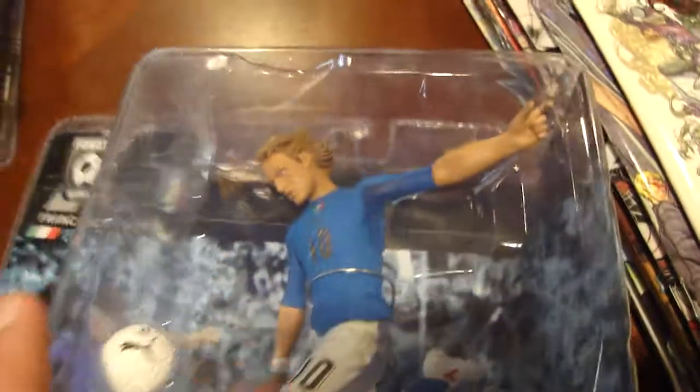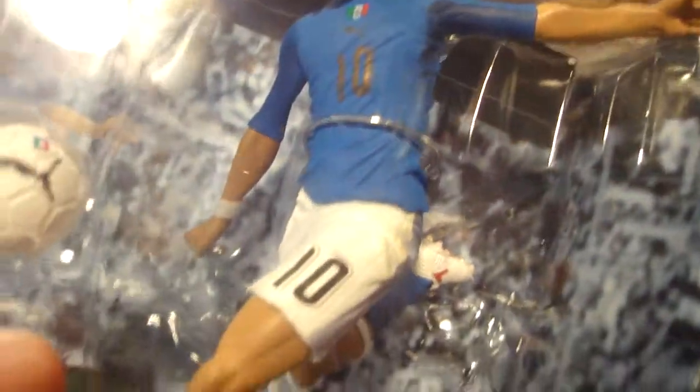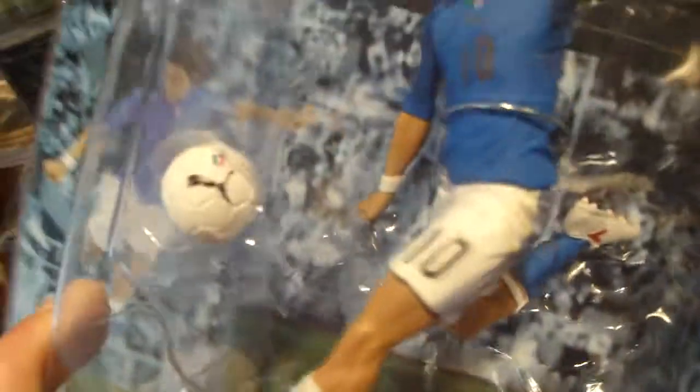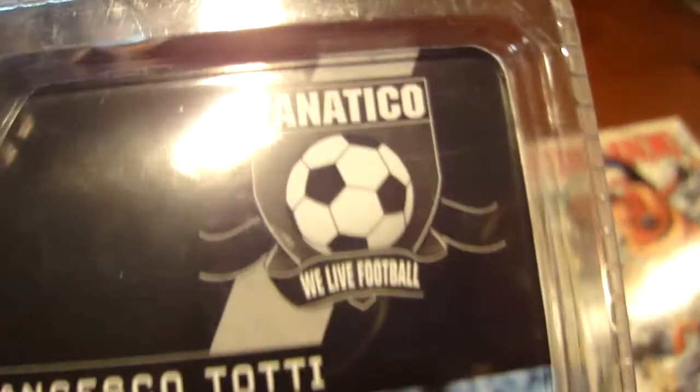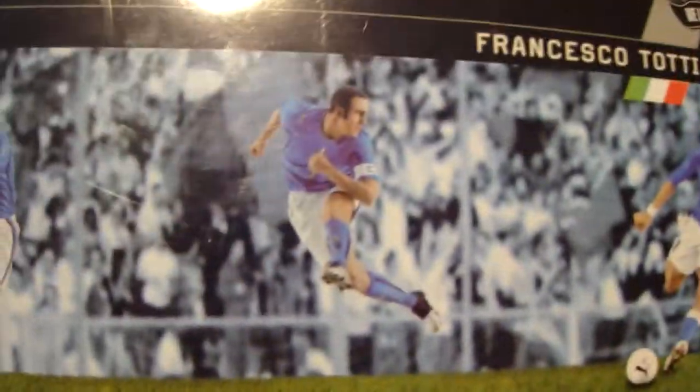This one's actually sealed, but I will be opening it to display it. The detail on them is just incredible. The Puma soccer ball with the Italian logo, that's so cool. Surprised it only has the 3 stars and not the 4 stars for the 4 championships that they have. And then we have, this is Series 1, and I also have Cannavaro.